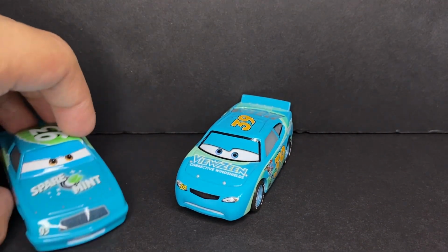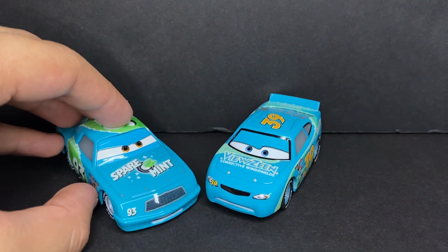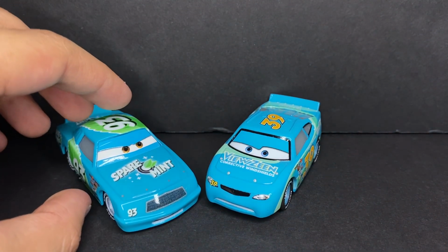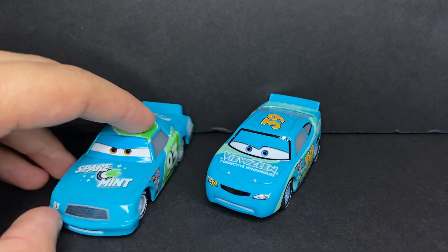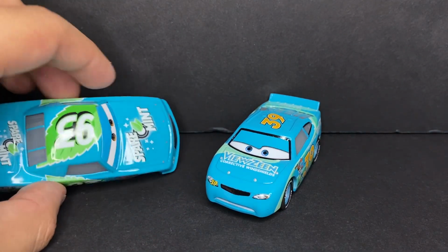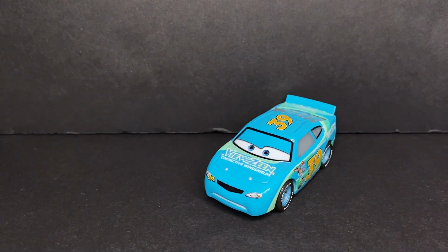And why not put them up to Ernie Gearson here, in which these guys in person are very, very close, if not the same exact color, which is actually really cool to see. I do like that a lot. Ernie's obviously still my favorite of the 2, but Ryan does shine.